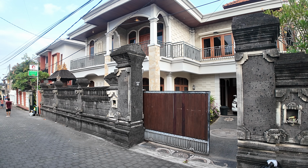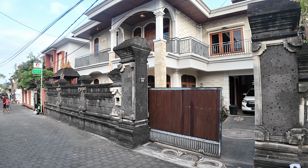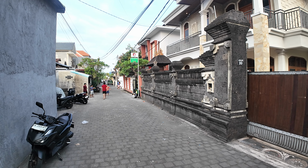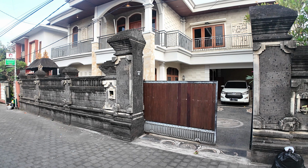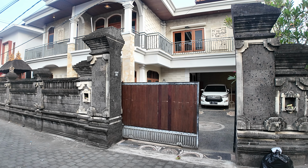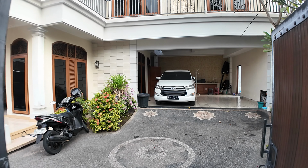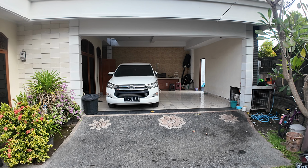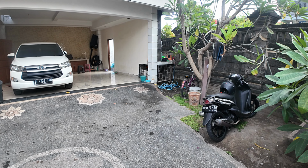Okay, so here's a full view of the house now. It's a very, very big house. Here's a street view. You can see it's a residential area. Take you through the gate. Just as soon as we step foot in through the gate, we have a good sized driveway here, parking underneath for a car, and parking out here for bicycles and motorbikes.